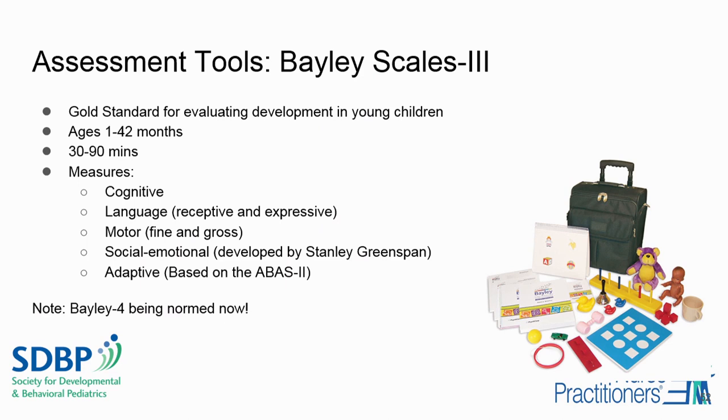Okay, now you get to pull out your bag of tricks. I typically give the child some toys to play with while I'm talking to the family and the caregiver, and then I put those toys away, and then it's time to pull out more toys. The Bailey is a gold standard for evaluating development in young children. It goes from ages 1 to 42 months, so up to 3.5. Katie is 2.5. She's right at that age range where technically she could be given the young version of the WPPSI. But in Katie's case, she's young, she doesn't have a lot of language, we're worried that she's lower functioning, so we decided to give the Bailey because it would provide more information.